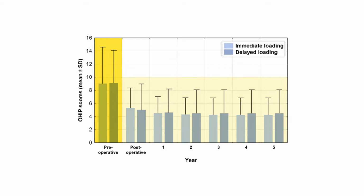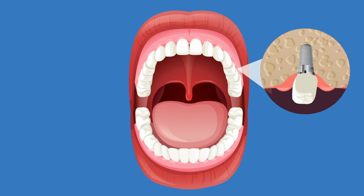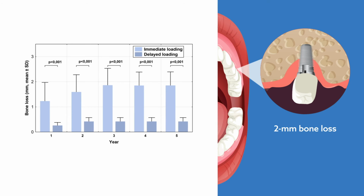All patients showed subjective improvements in their oral health impact profile score over the post-op period, with no significant differences between the immediate and delayed loading groups. The 3 cases of implant failure observed throughout the entire study occurred solely in the immediate loading group. And although bone loss was well below the 2 mm limit set by the 2007 PISA consensus, bone loss was significantly lower in the delayed loading group.